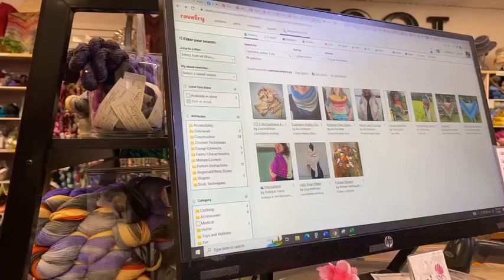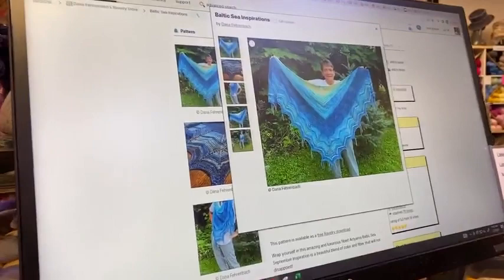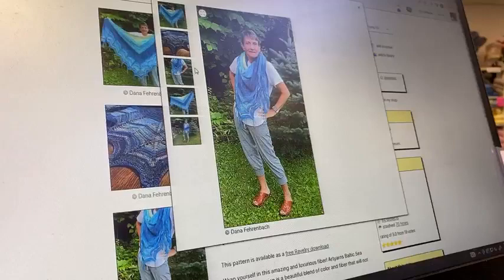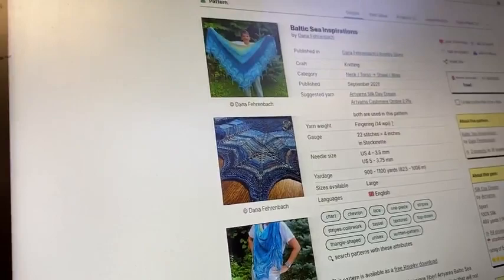This is another one. Same gal. She likes big stuff. You can tell. She's tiny, too. Baltic Sea Inspirations. Okay, I love it on the front. That's really fun. This is actually a free download. And I'm going to say 1 skein. And just be aware of your yardage so that you can finish it out.